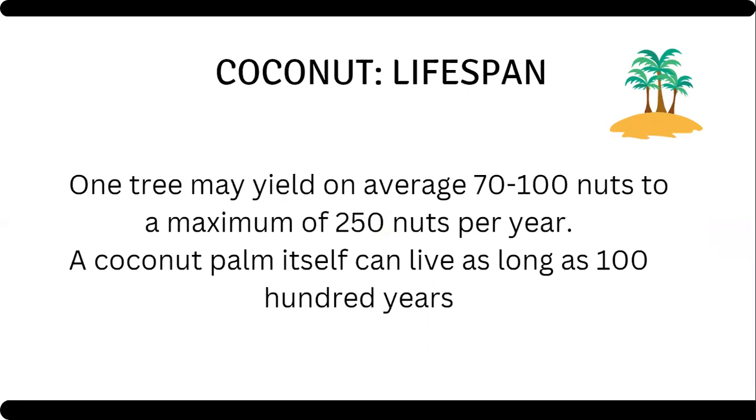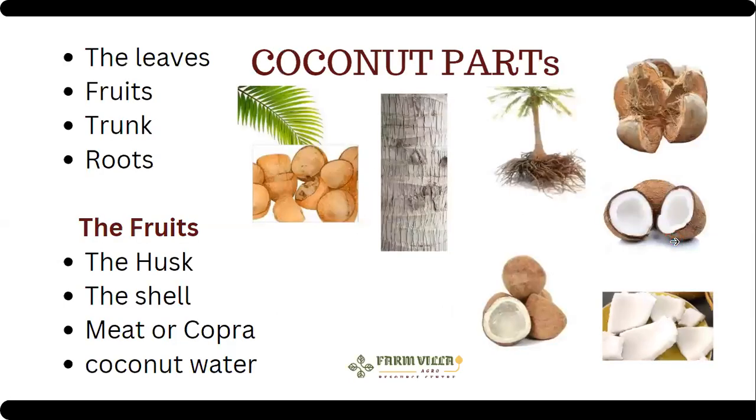On a tree of coconut, we said some of them yield from 70 to 100 nuts, to a maximum of 250 nuts per year. Now, almost 500 per year. They yield as much as possible. It depends on your maintenance, your care. A lot of people will call and say, I want to buy. And I will say, do you have this? Do you have this? They will say, no, I thought I would just put it down. No, you don't just put it down. There are processes to it that you need to plant your coconut.